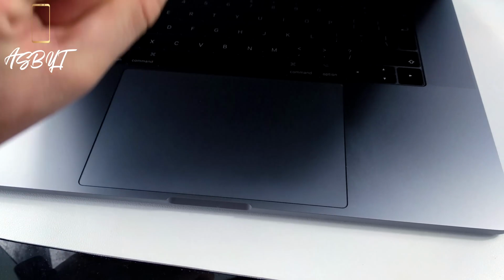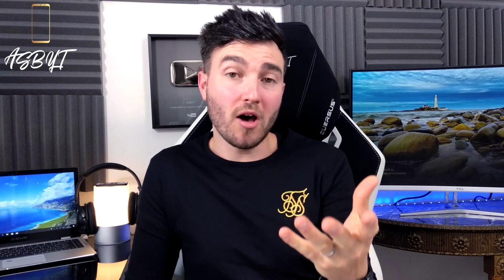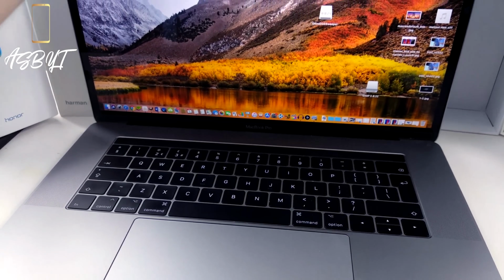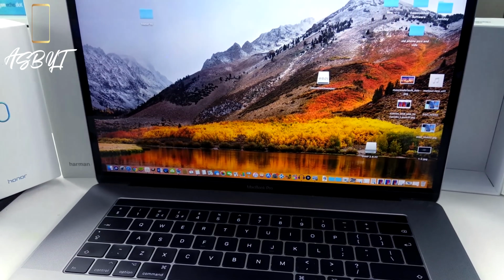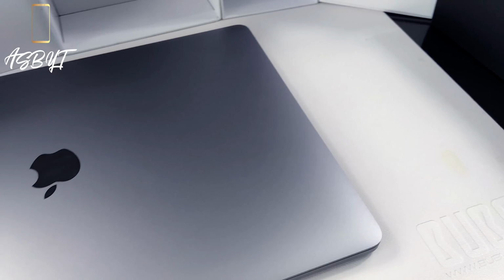Now we're going to talk a little bit about design. This is by far, in my opinion, still the best looking laptop-ish thing on the market. Other people would disagree. You may do. Let me know in the comment section below a better looking device. Its premium feel and look is second to none. But that's on the outside.